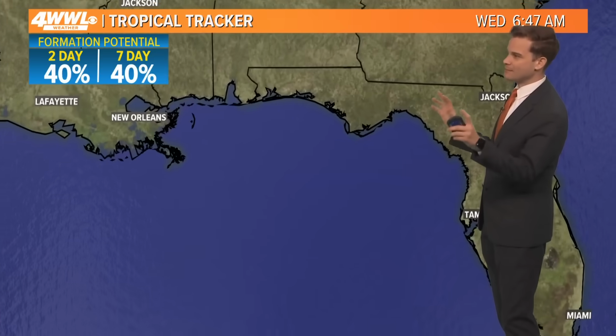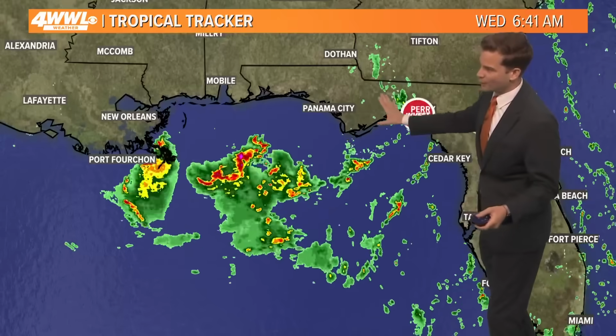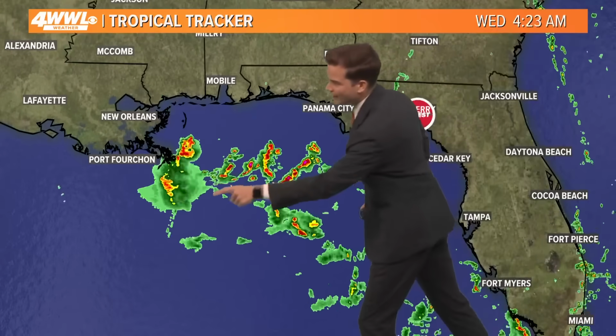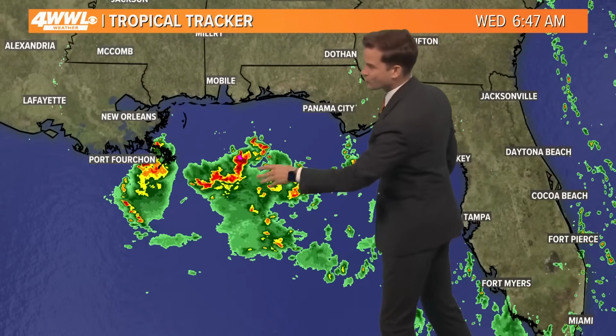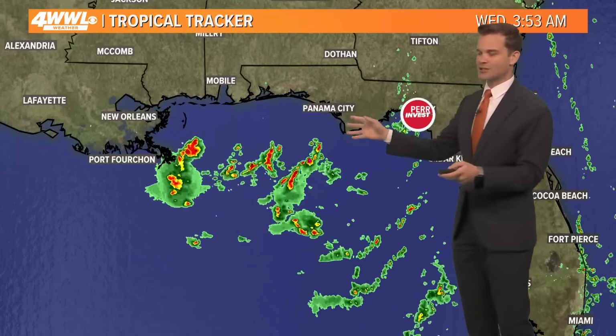So what I noticed immediately this morning is that the old low-level low is still traveling across the Florida Panhandle. The spin is actually about right there now. This was in the mid-levels, and you can see where they separated after they left the Big Bend area. They did this, and so this is where all the showers and storms are right now. And until these two actually link back up, you're not going to see a depression or a storm try to organize more.